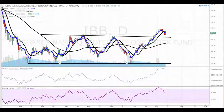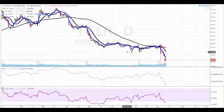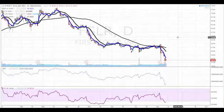One last chart to look at tonight for tomorrow's market is one that I don't think is ready to go yet, but this is First Solar, which gave its earnings a few days ago and has just been in a complete tailspin ever since. Now, the earnings were actually quite good. They beat their estimates, but for some reason, the market didn't like it. I didn't really dig down into the details, so I don't know why. First Solar is arguably the best of the solar stocks that's trading. It's profitable. So I'm watching this, monitoring this for a bottom.